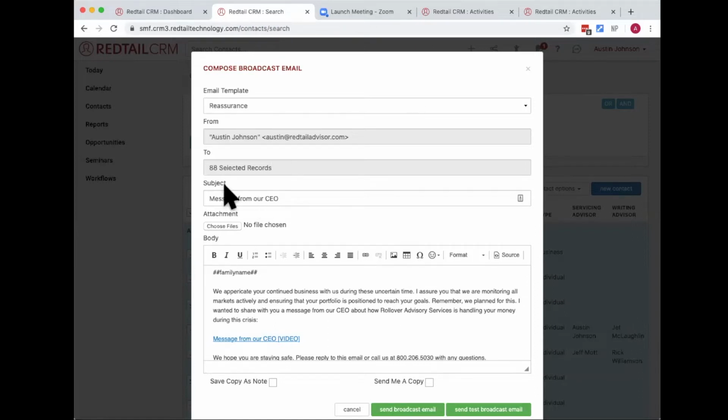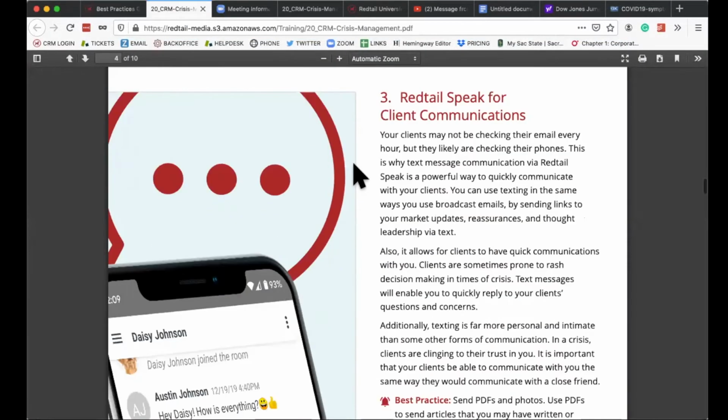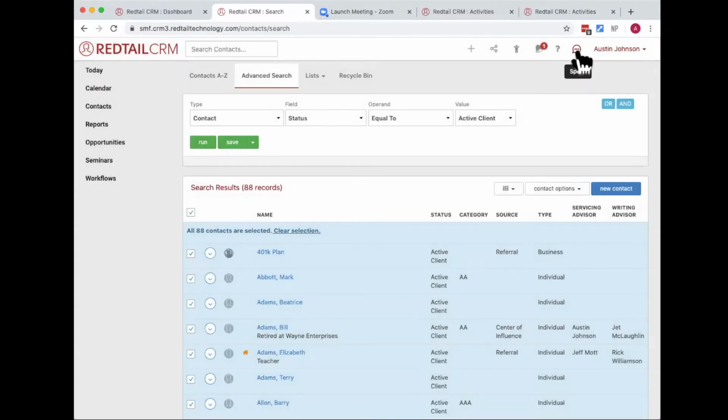The next option we want to look at is using that same kind of features where we're doing reassurance or market updates, but this time we're going to use it in the form of text messaging via Redtail Speak. Okay, and so let's go back into Redtail CRM. And what I'm going to do is if you have Redtail Speak enabled in your database, you're going to go ahead and open up this Speak icon here in the top right-hand corner.